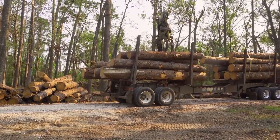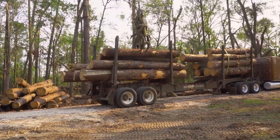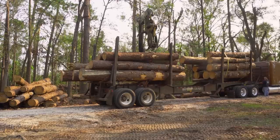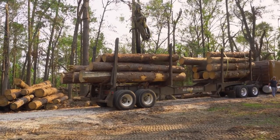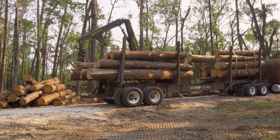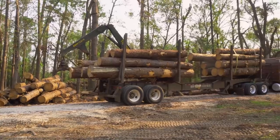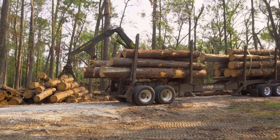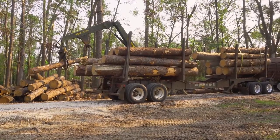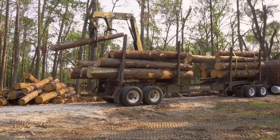Bump it down. That trailer got a lot of flex in it in that middle, not having anything in the middle there. I bet this stuff pulls top heavy as crap.